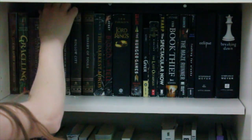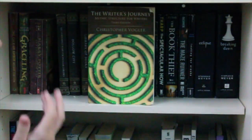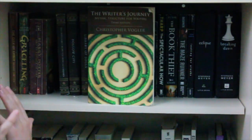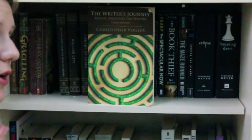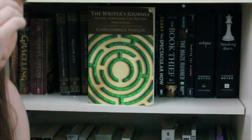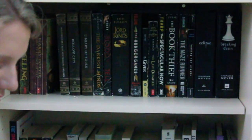This, which is interesting, this is The Writer's Journey that was a present. It's about screenplays, but this was when I was really, really into writing novels in about middle school. I'm still really into writing novels. I wrote about 50 pages of a novel and then I decided I didn't like it and so I trashed it, which I might go revive someday, but my friend's mom gave me this and it's basically just writing tips.